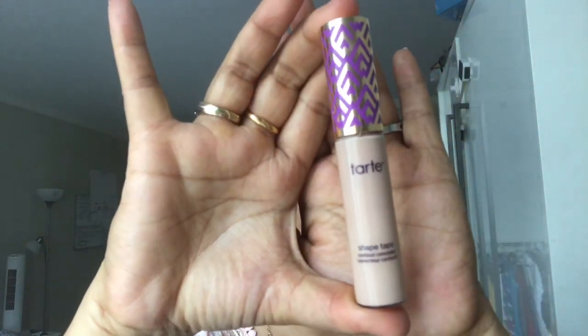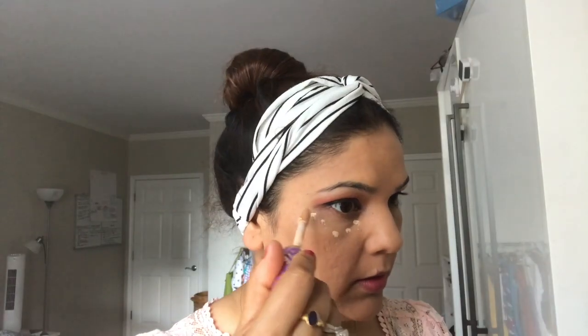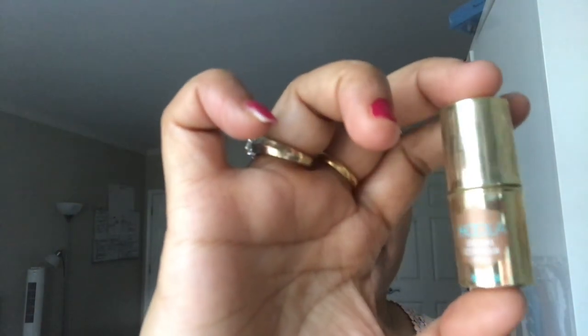Using Tarte Shape Tape Concealer in the shade Light Medium Honey to hide under eye puffiness. This will bring life and light to my tired eyes. And setting everything with the translucent powder. This one is from RCMA, and because the packaging is so painful, I have transferred a little bit of amount into a different container. It's time to give some dimension to our face.